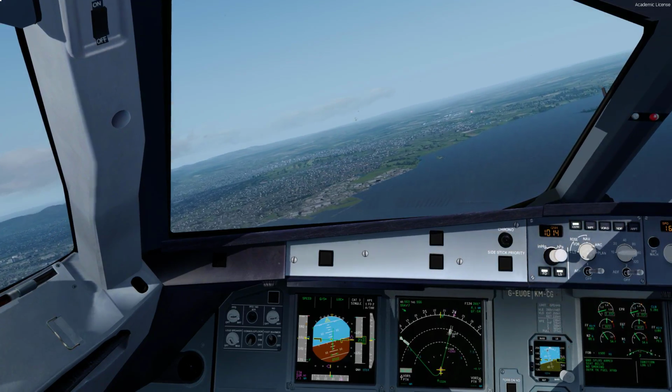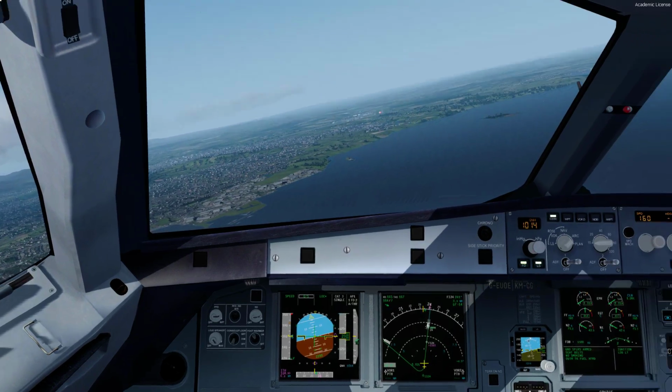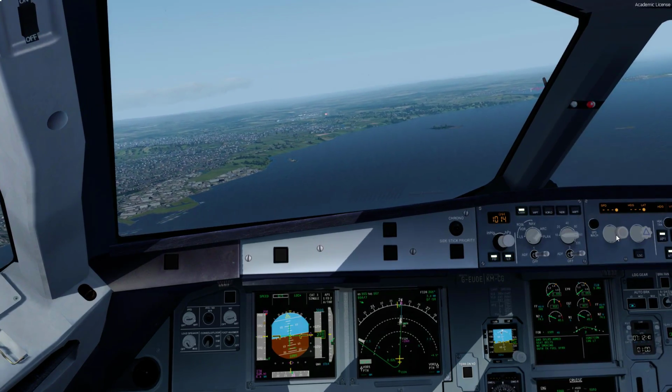Don't use too much power engines. Going to decelerate soon. Descend soon. And decelerate actually. Right. Approach speed. Gear down. Flaps 3.